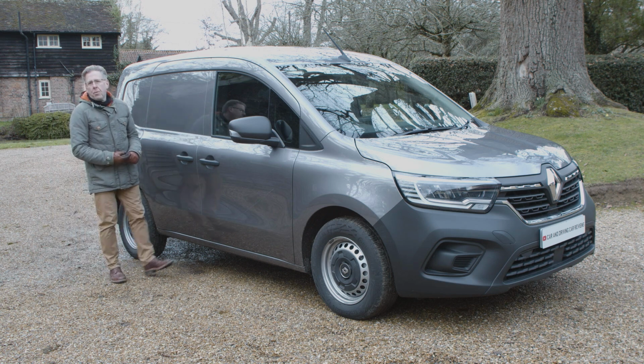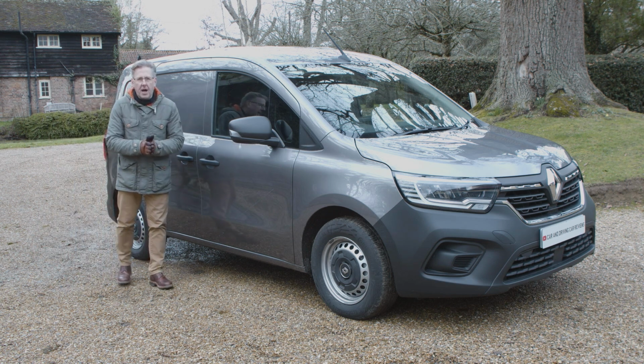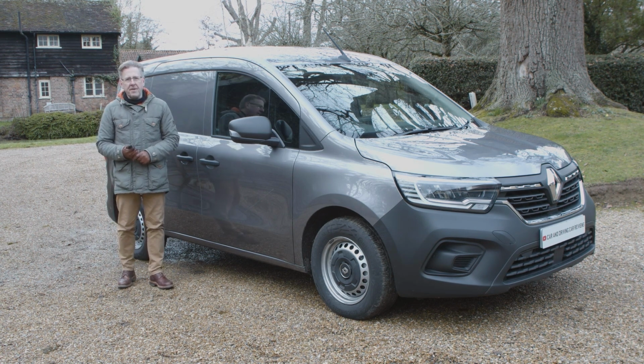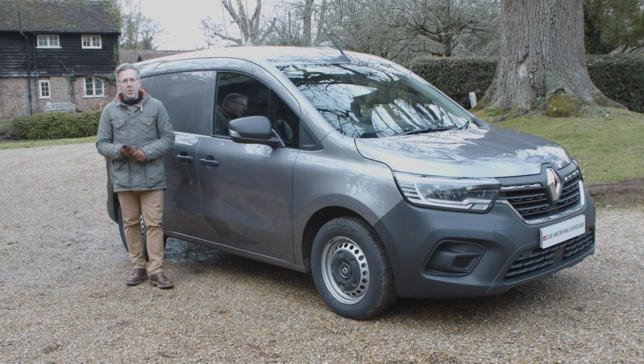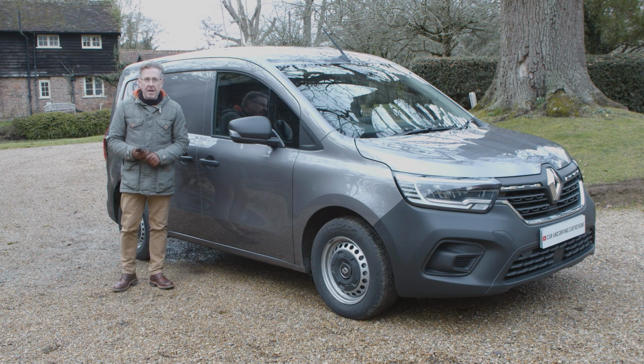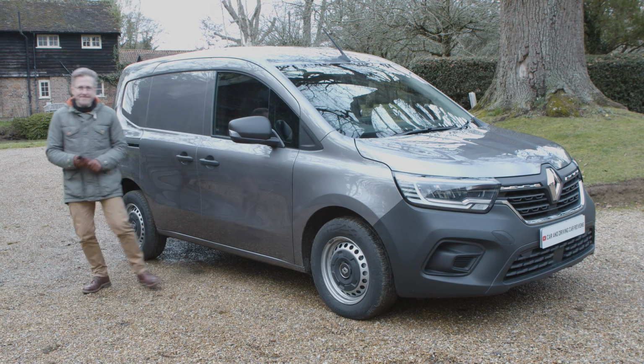And in summary, well, if you're shopping in this class, make no mistake, this Kangoo has to be high on your list of contenders to try if you're to make the right buying or leasing decision. It turns out that renovation really does mean something after all.